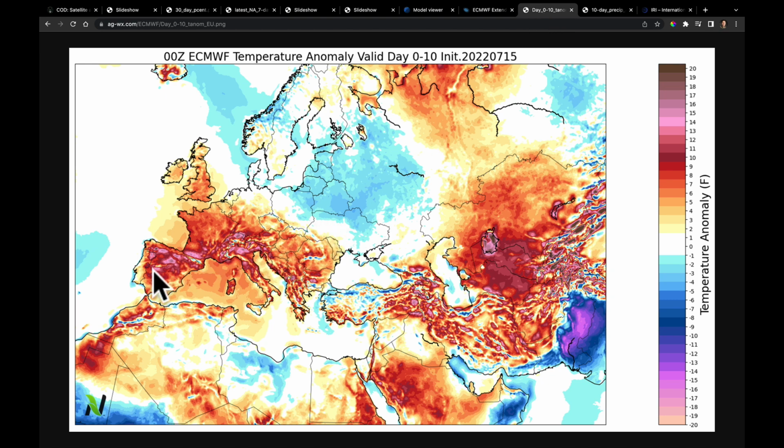Now, speaking of drought and heat, I do want to keep your attention on Europe. Extremely hot temperatures from Spain and Portugal through France up into the UK, but also getting into parts of Germany and much of southern Europe. While this part of Western Russia, Eastern Europe is still under the influence of a broader trough. So highly amplified pattern here.